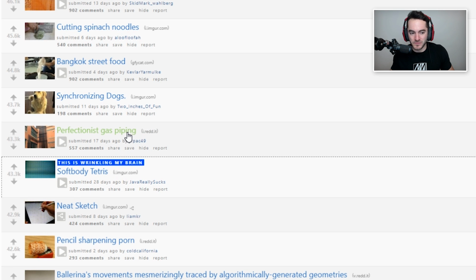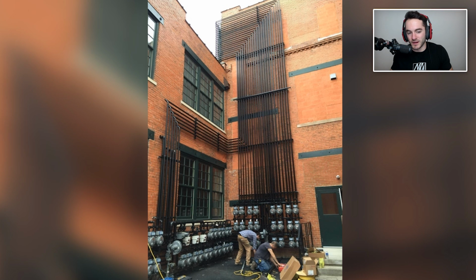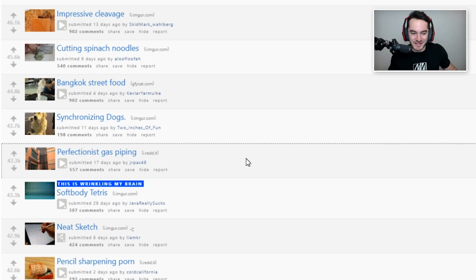Perfectionist gas piping. That's pretty nice looking. Yeah. I wonder if it's because it was not installed in the building when the building was built. Maybe they have to retrofit it, and they're like, if we're going to put this on the exterior, we might as well make it look really nice. And yes, you did. It's like those Ethernet ones where they have the Ethernet all perfectly done, which I did see by a thumbnail. There is an Ethernet one in this month.